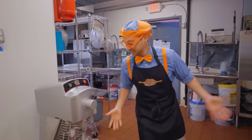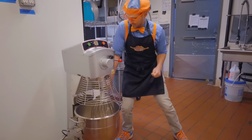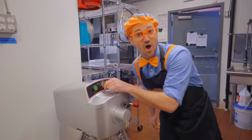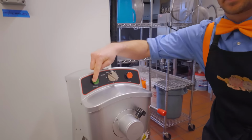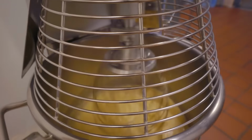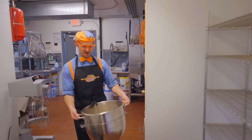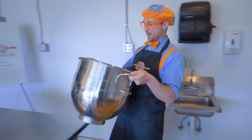All right, now that all the ingredients are in there, we need to make sure that the cover is closed. We need to raise up the bowl. There we go. And now we need to turn this to the on position. There we go. And we'll push the green start button in. 3, 2, 1. Yeah! Look at it mix! The batter is finished. Whoa, this is a big bowl.